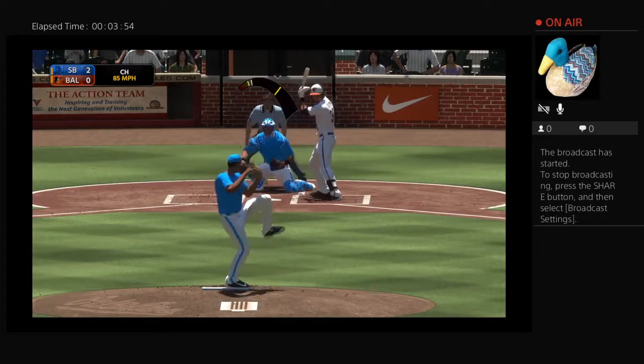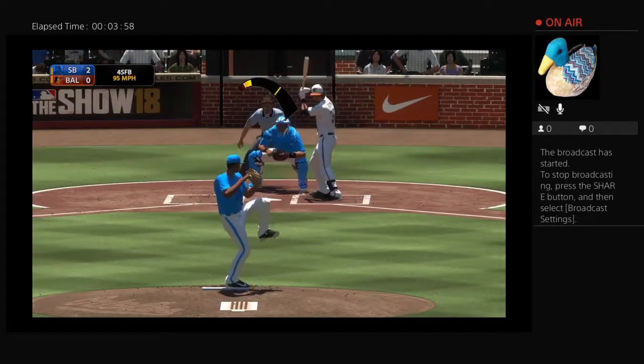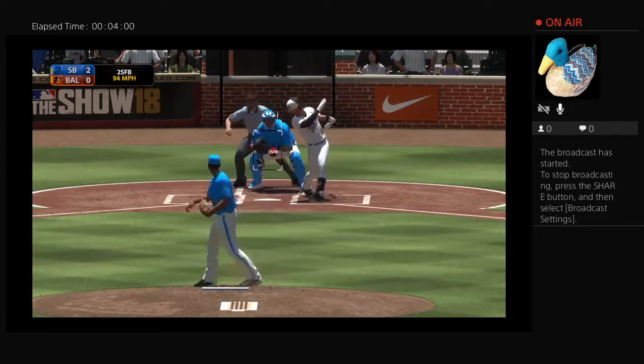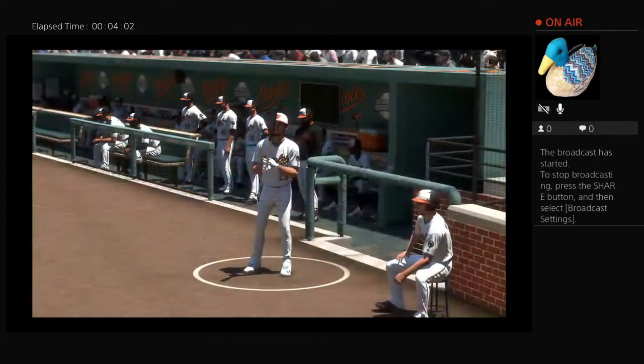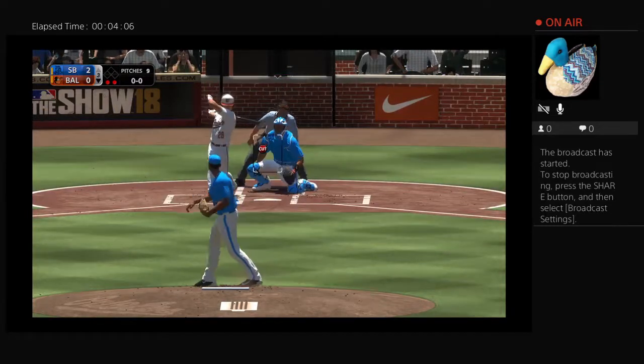One away. The 0-1 pitch. Takes a high fastball for a strike. And he strikes him out as well. So make it back-to-back punch-outs here to the first two men he faces out of the bullpen.